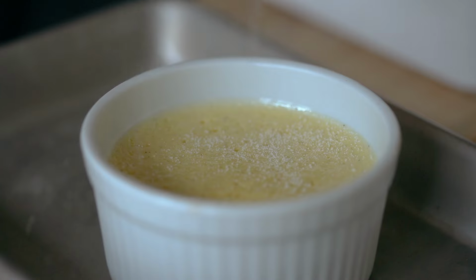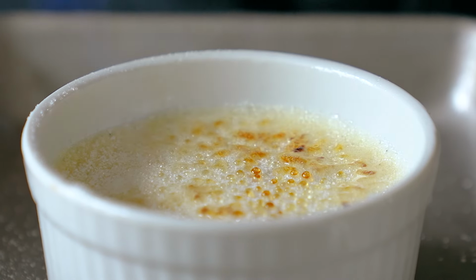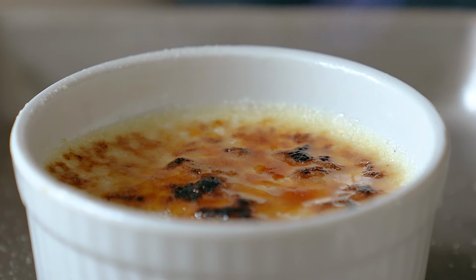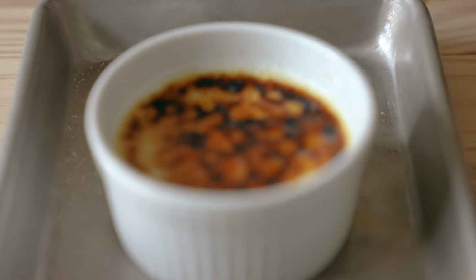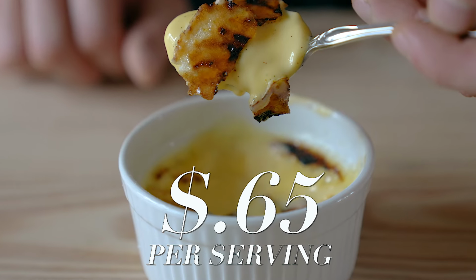Now once you're ready to serve, give the tops a light sprinkling with granulated sugar and brush with a kitchen torch or pop them under your broiler until the sugar is caramelized with a light bit of char here and there. Now let that cool till glassy, crack, and enjoy a nostalgic moment for this price right here.